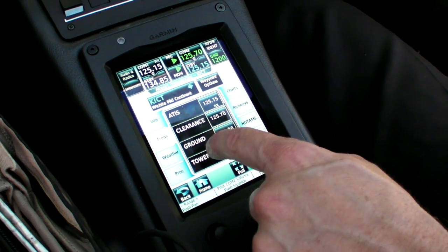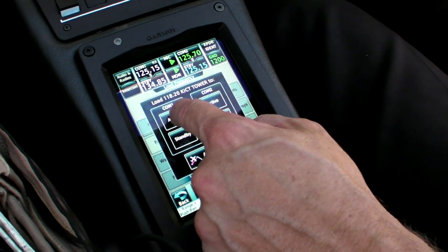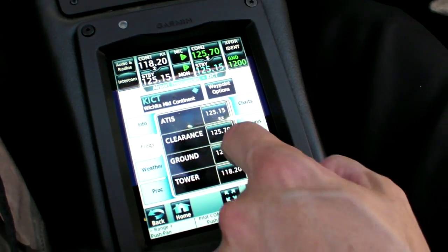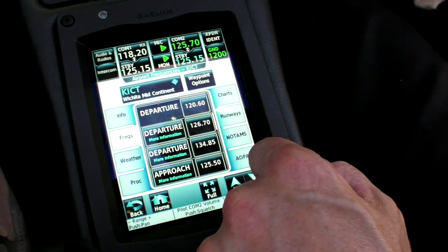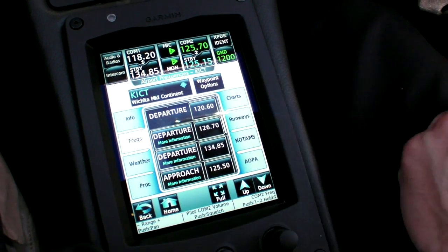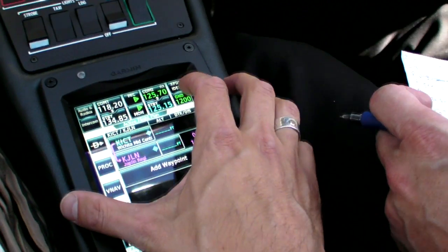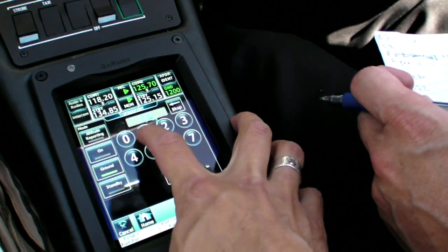I want tower. And I'm going to put it on the active. And I'm going to put the departure frequency, which I happen to know is 134.85, in standby. And I'll put ground over here after a while. You can also punch in numbers by hand, like, say, your transponder code.